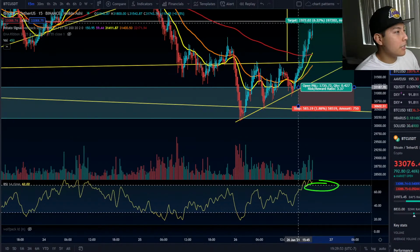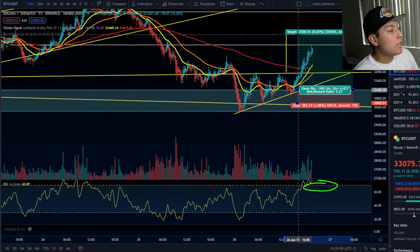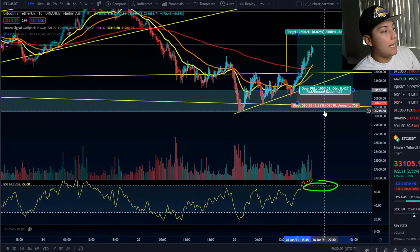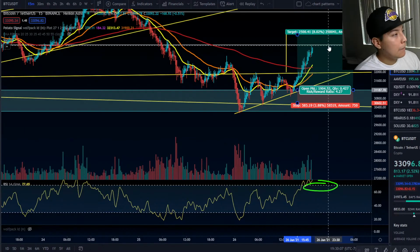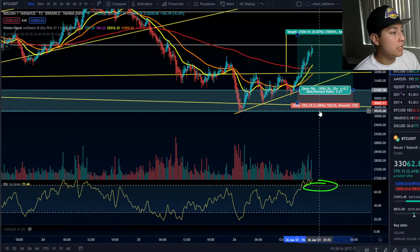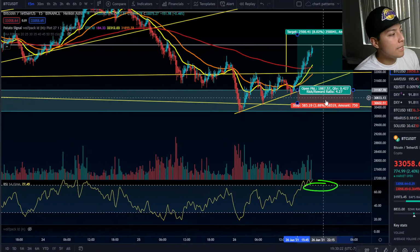And my potential target will either be over here, right above this area, or the price target of the ascending triangle right here. So I have a 1.88% loss to an 8% profit. And if I was doing around maybe 7x leverage, which I usually do, it would be around a 56% profit compared to 8%. No, actually, it'd be like a 15% loss. So that's how I would set it up.